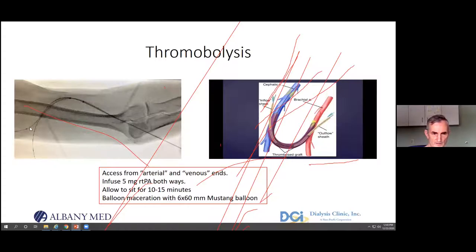Then we put another catheter or sheath from the venous limb. We then infuse, I usually infuse, 5 milligrams of TPA from the venous end to the arterial end, and then from the arterial end to the venous end. I then allow it to sit for 10 or 15 minutes and then perform balloon maceration, where we just inflate a balloon sequentially through the clot. Undoubtedly, some of this clot goes centrally.